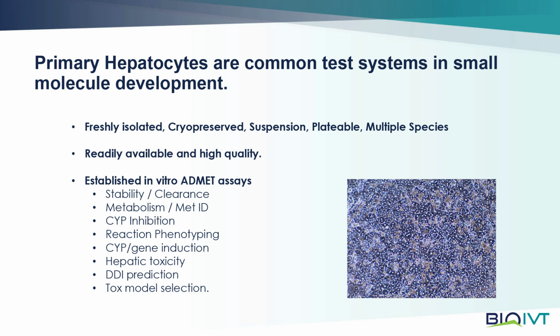So for the scientists that have a background in small molecule development, the test systems here listed are very familiar. Primary hepatocytes are the gold standard for ADME work and come in many different formats. Primary hepatocytes can be obtained as freshly isolated cells, cryopreserved, attaching or suspension formats, and as individual donors or pools from multiple donors. And of course, all of these small animal model species can be available.